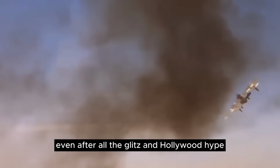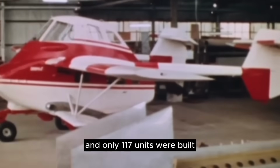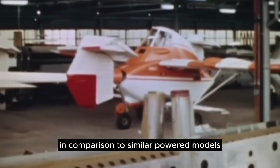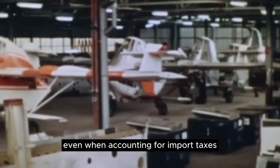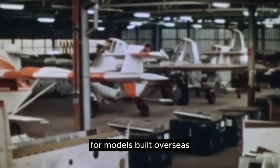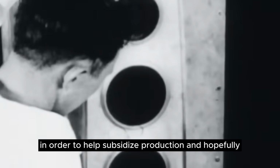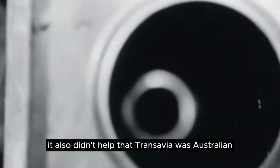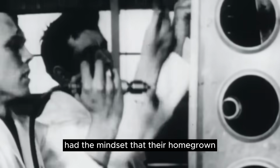Even after all the glitz and Hollywood hype, the air truck never sold in large numbers, and only 117 units were built. Even though it is arguably better in many aspects in comparison to similar powered models, it was also priced higher. Even when accounting for import taxes for models built overseas, it received scant attention or support from the Australian government, something Transavia was fighting for in order to help subsidize production and hopefully lower unit costs. It also didn't help that Transavia was Australian, as Australians themselves had the mindset that their homegrown products were inferior to those built abroad.